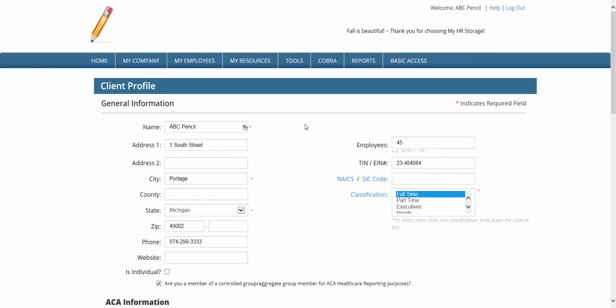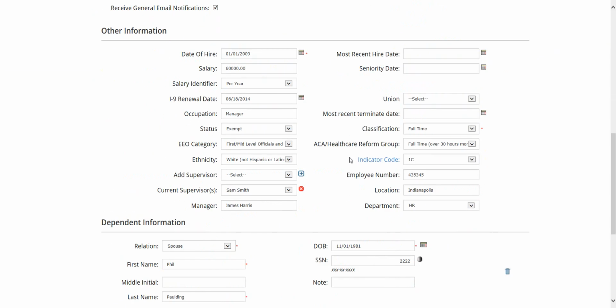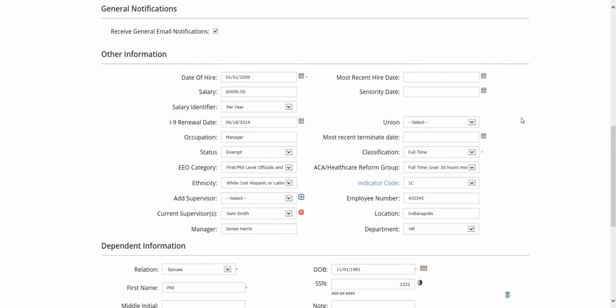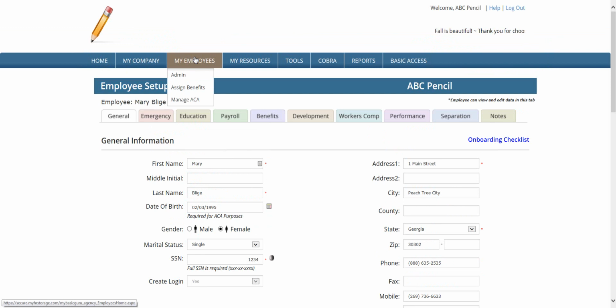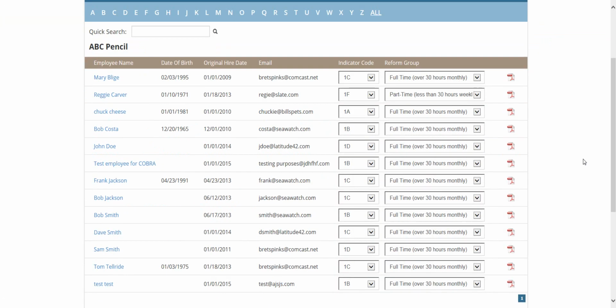Once that information is actually tracked, let's go back to that employee data once more. All on the right-hand side down here, we can keep track of the reform group and, of course, the indicator code. Once we've got that information and all of the other information that we capture up at top here, we now have the ability to track the ACA. On this particular page, the agent or the employer, in a nice, easy fashion, can select the appropriate indicator code for each employee and the reform group that they belong in.